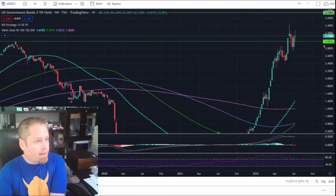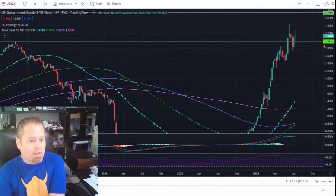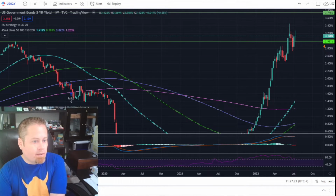And then we're taking a look at those interest rates. The 2-year is sitting at about 3.12% currently. As long as we're above 2.983, I think the bias has got to be to the upside. That 2.983 was our previous high back in 2019, and as long as that's acting as support, I think we're looking for 2.983 or higher. But if that does break and fail and heads lower, then there could potentially be some bond trade setups.